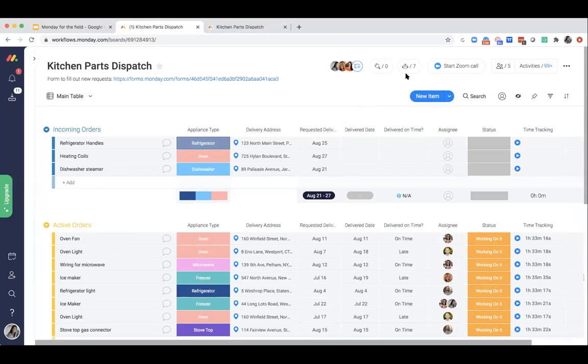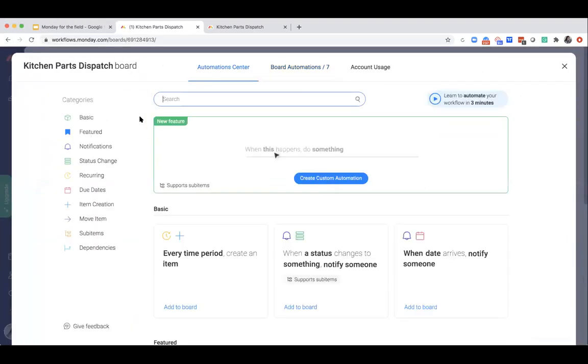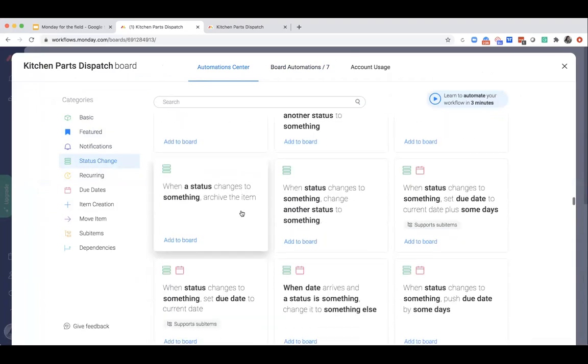Let's talk about how to build automations. On every board, you'll see the top two buttons right here. Again, I'm on the web browser where there's our integrations as well as our automations. If I click on this little robot, that's our automations. And the way that our automations work is very simple. There's a trigger and there's an action. Okay, so if I look at a status change automation, for example, in this tile right here: when a status changes to something, archive the item. I have my trigger, when the status changes to something, and the action is archiving the item.